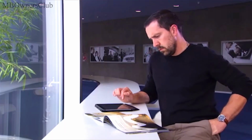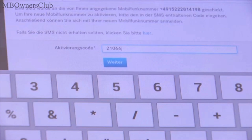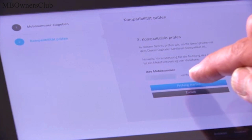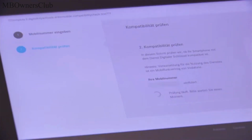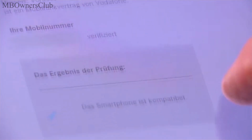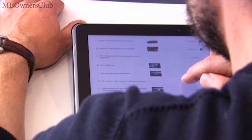You receive an activation code via SMS. Enter this code. Now your smartphone is linked with your user account. Then check whether your smartphone is compatible with the digital key services. The smartphone has to have an NFC SIM card from Vodafone, and the wallet app needs to be set up. In our case, the compatibility check was successful, and the customer can order the digital key for his new E-Class.